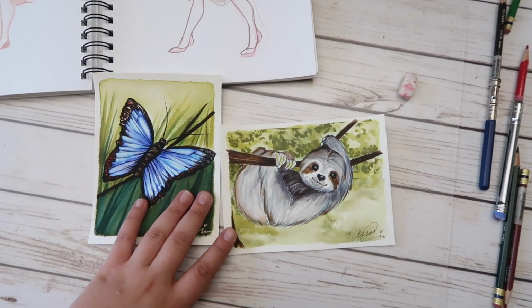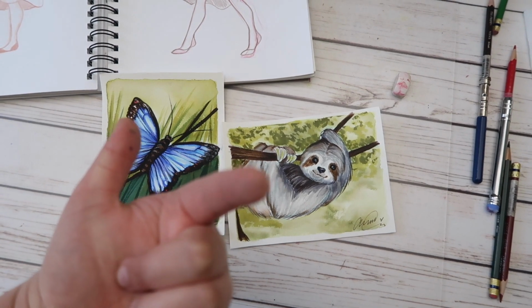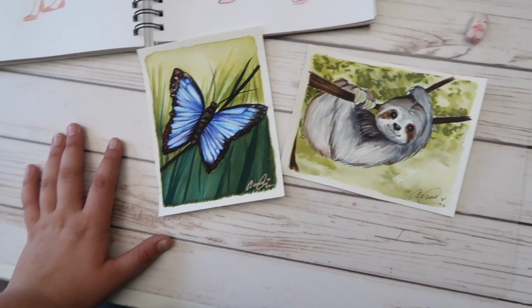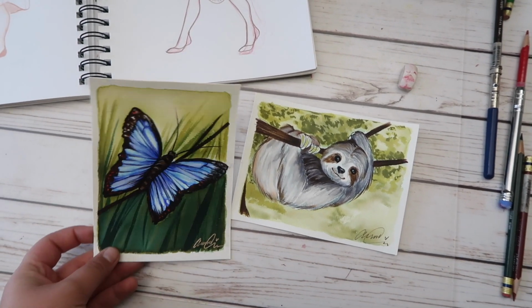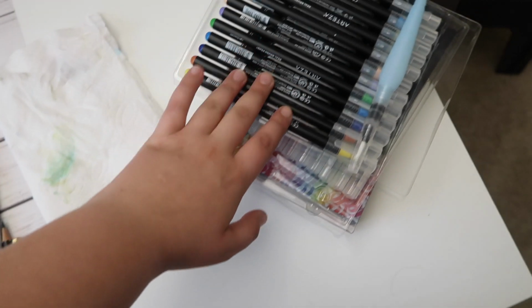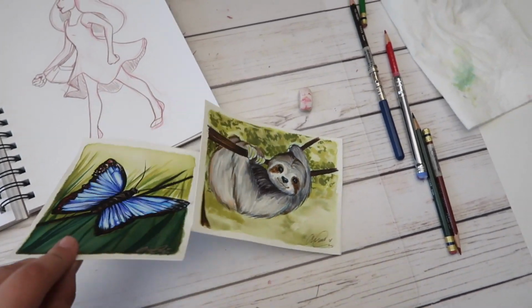I finished these 2 paintings. I didn't record them on my main camera, which is this camera, but I do have the stream footage if I want to use it, so that's always an option. But I'm really happy with the way that these came out. Again, I used the Arteza Real brush pens, and they're really good. The more I use them, the more I like them.